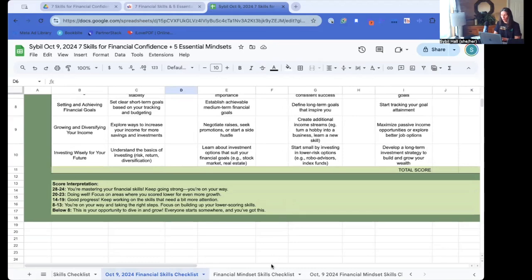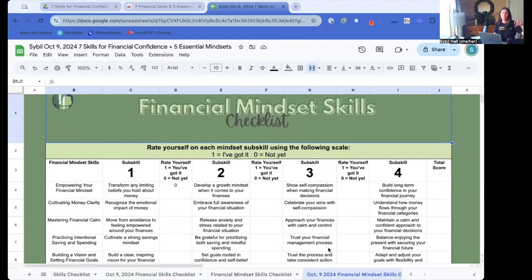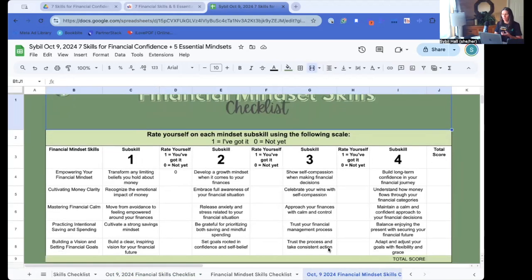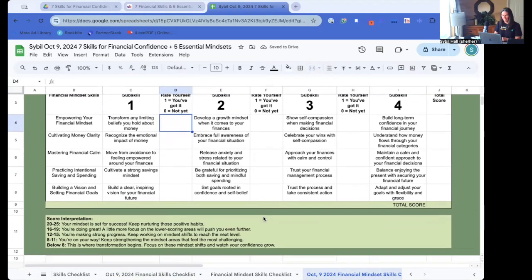Then you're going to go over to your financial mindset skills. We need to do these in collaboration. That's really our train of thought here at the Female Finance Collective. So while we're learning financial skills and building skills, skills are something you can learn how to do, we're also building mindset skills, and they're still skills. We can train our mind and teach our mind to think in these ways. So there's 5 mindset skills that you're going to mark yourself on here. It looks like the master might have a 0 in there. Sorry about that. And you're going to put a 0 or a 1, and then again, find out your score.